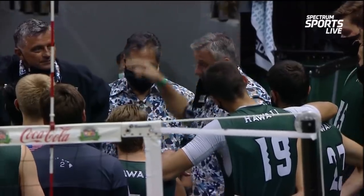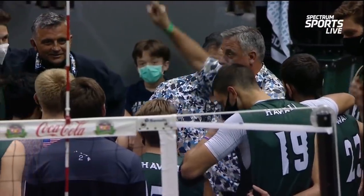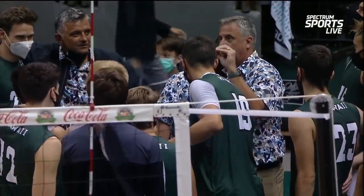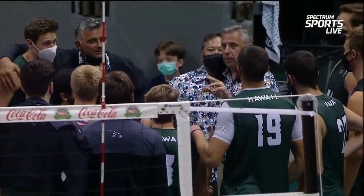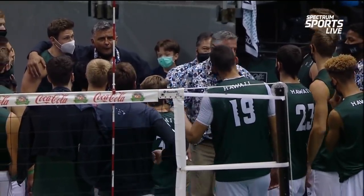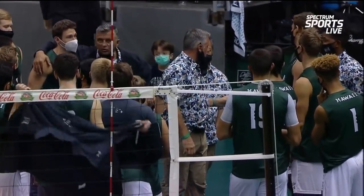Yeah, Hawai'i came out really, really strong despite everything that was going on externally. They focused in on that set to come back from a pretty big lead. They did an amazing job tonight, and so did Long Beach. It was a super exciting 3 hours and 14 minutes of volleyball we got to experience here tonight in the Stan Sheriff Center.